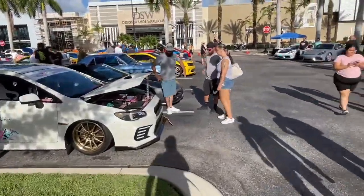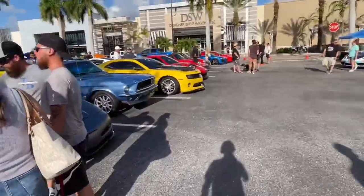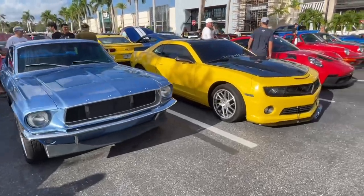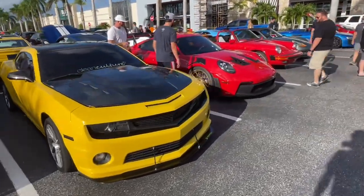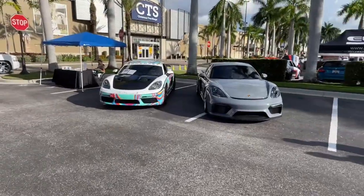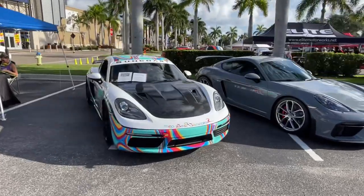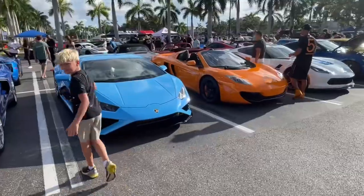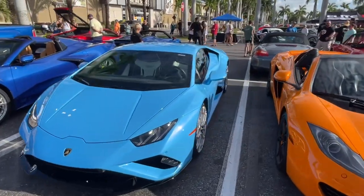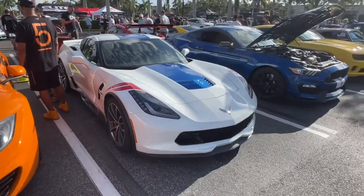We got some nice WRXs. Lamborghini Urus over there. Oh, and a classic Ford Mustang. That's pretty nice. Camaro with a fat splitter. And another pretty cleanly wrapped Porsche over here. Lambo Huracan Evo. Oh, that's nice. In the blue. And then 12C next to the Corvette Grand Sport.